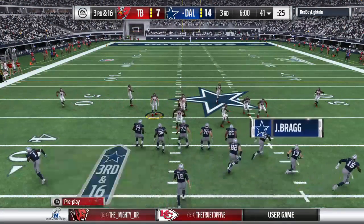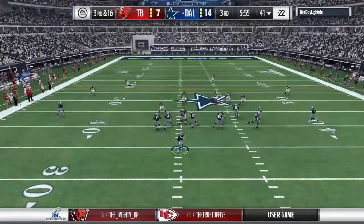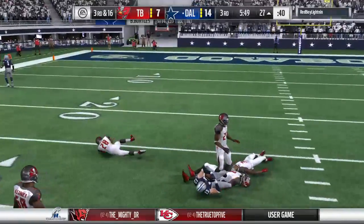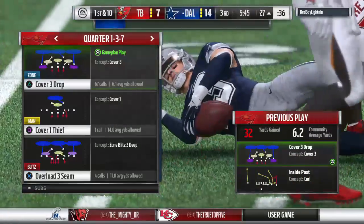Now the offense needs to convert here on 3rd. 5 wides in the game, 4 of them to the right side. Now Bortles. He's going to wind up and air it out. And that's caught inside the 30. And a big 32-yard play on 3rd.